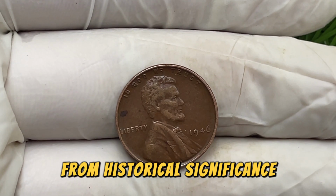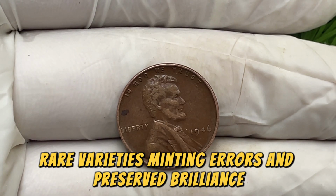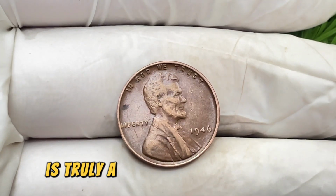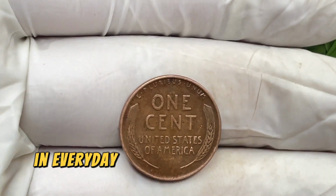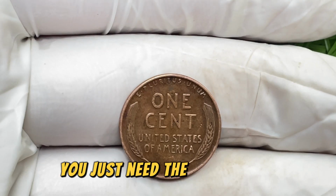From historical significance, rare varieties, minting errors, and preserved brilliance, the 1946 Lincoln Wheat Penny is truly a symbol of hidden value in everyday places. You don't need to win the lottery. You just need the right penny.